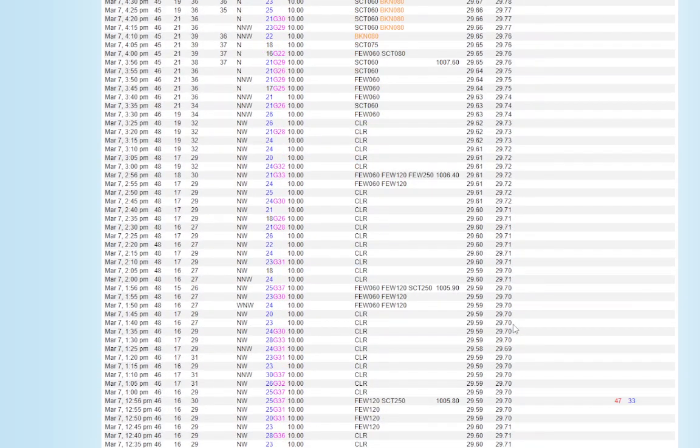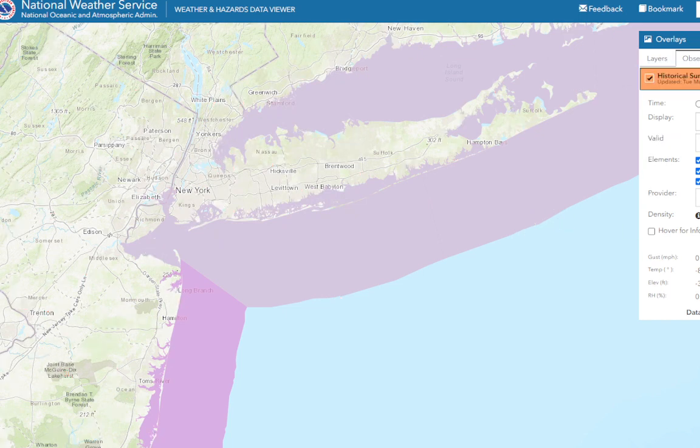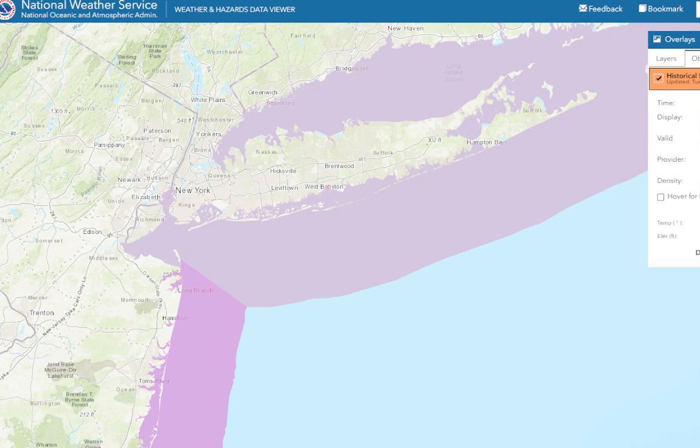But you can see during the day, we were well into the upper 40s, overperformed with the temperatures yet again. We thought it would be in the low 40s to around 40, and we overperformed. The temperatures overperformed yet again. Not a surprise. So let's look at the highs for the day.